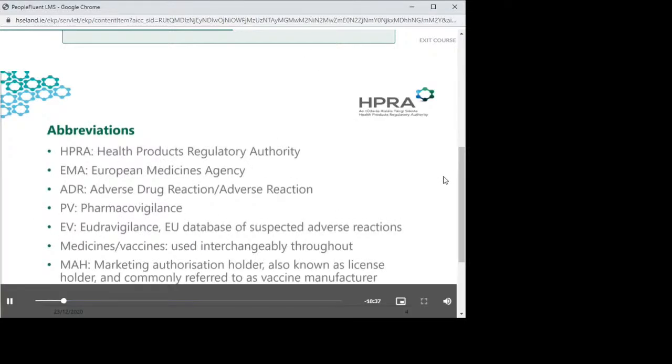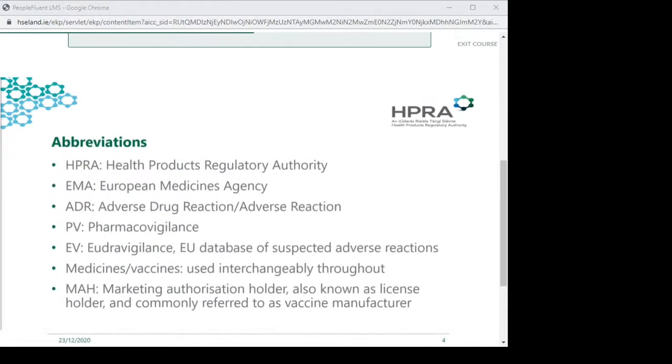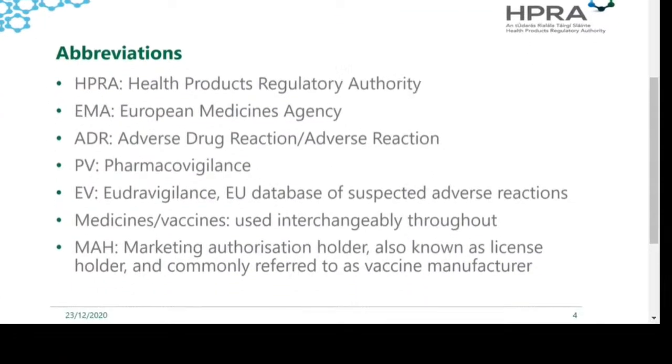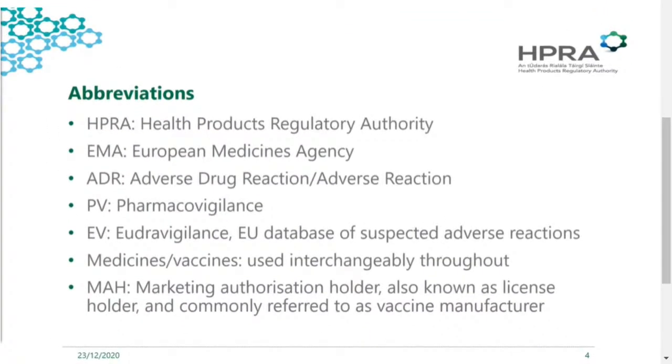EV is EudraVigilance, the EU database which houses suspected adverse reactions reported by national agencies and vaccine manufacturers. Medicines and vaccines are used interchangeably throughout, as in the EU, the same regulatory framework is applied. MAH is the marketing authorization holder or the license holder, also commonly referred to as vaccine manufacturer.